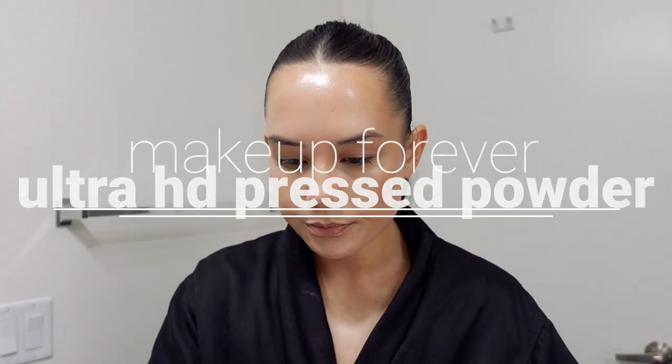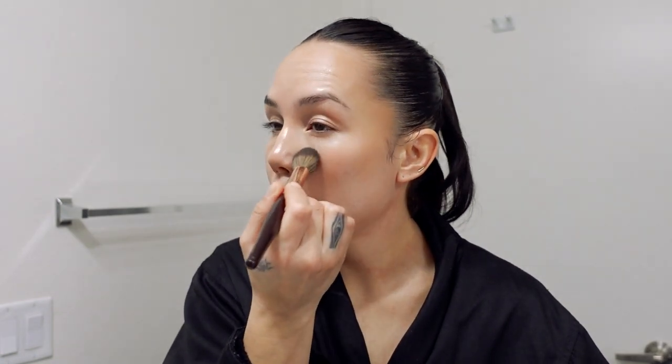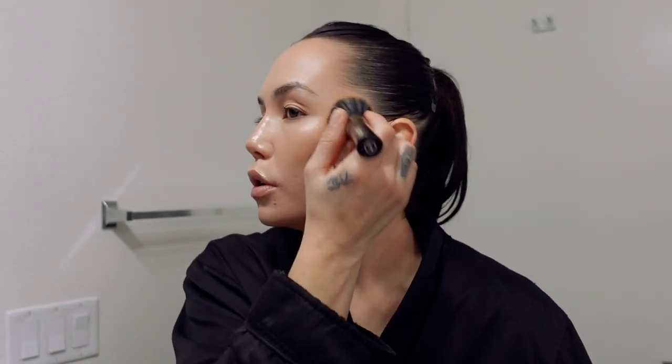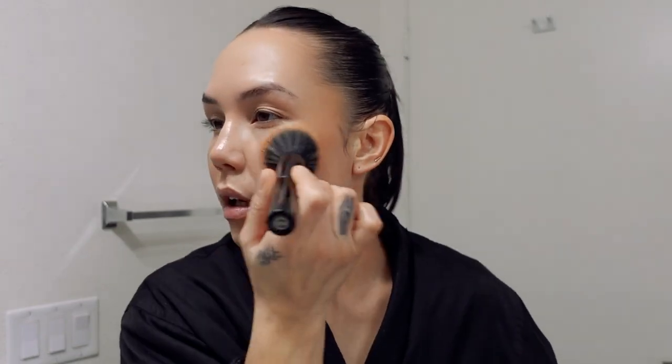All right, so for powder, I'm gonna take my favorite Makeup Forever Ultra HD Pressed in Translucent. Even though we did cream contour, I am gonna add just a touch of bronzer. So I'm just gonna take my favorite Makeup by Mario Soft Sculpt Bronzer. This is in light medium. And apply that just right on top. I'm actually skipping blush today because I have to apply blush at the office for a campaign I'm doing. So we're just gonna be all bronzed up.